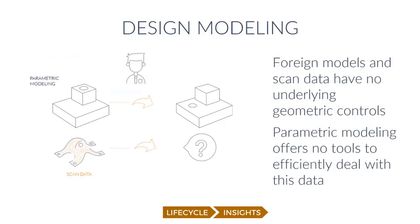Another area here, and again, we're focusing on detailed design. Another area that we can talk about is design modeling. So many times you have to deal with foreign data or data that comes from another CAD solution. You got to remember, in the supply chain, not everybody is going to be using the same tool. So you will often need to exchange designs back and forth based on designs that don't come from the tool that you use.